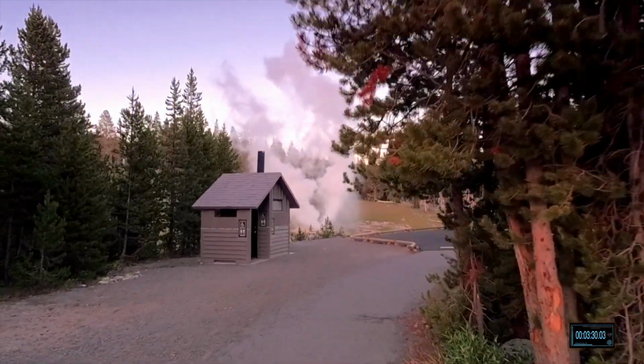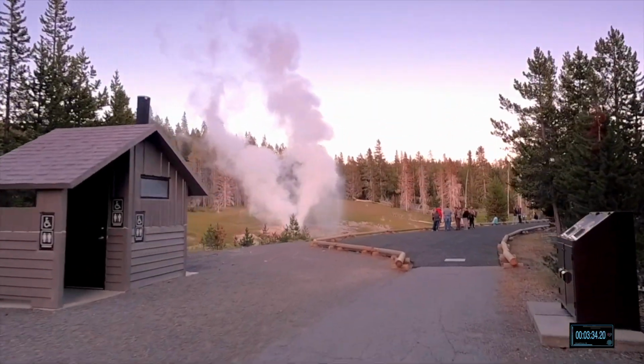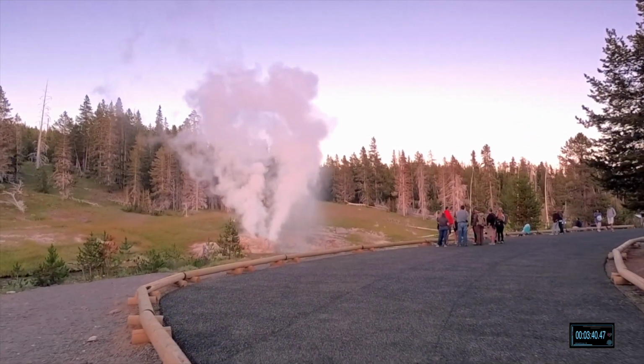The different geysers definitely show the power of nature. What a great place! Take your time to soak in these breathtaking impressions.